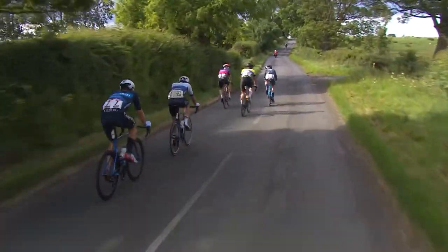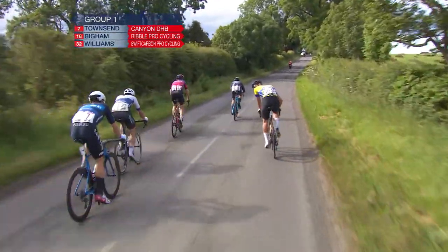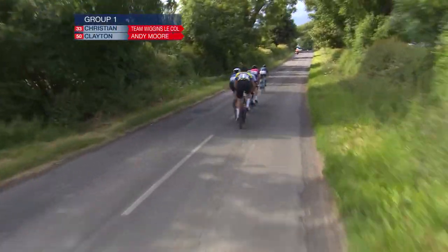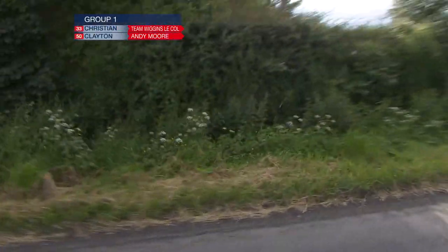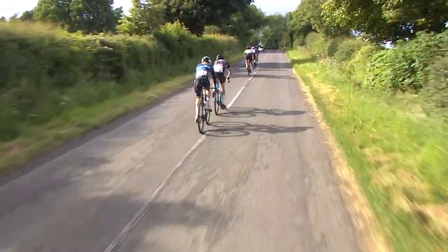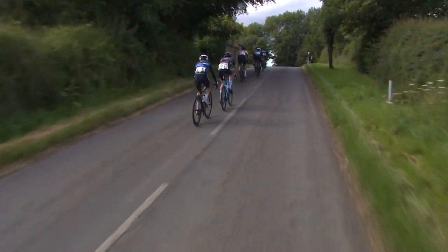As Pete Williams just finishes it off and brings them up front, we've now got five riders clear of the field on the final 22-kilometre lap of this Beaumont Trophy. We can see, though, that Bigham's really keen to keep it rolling as another Ribble Pro Cycling and another Canyon DHB Bluer Homes rider comes across. It looks like Callum McLean along with John Archibald just syncing up here.